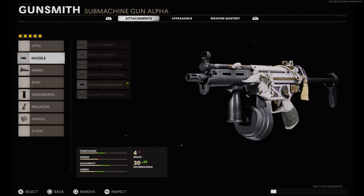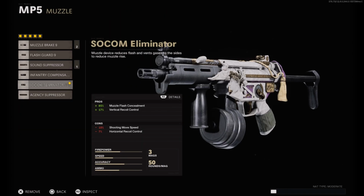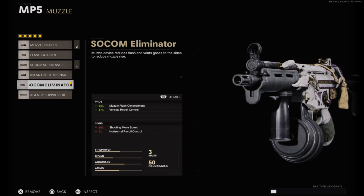Now for our second class setup, we have the MP5. To start this MP5 class setup, for the muzzle we have the SOCOM Eliminator. Obviously this is different from the GRU suppressor that we had on the AK-74U, but with the SOCOM Eliminator, I think our bonuses are a lot greater and a lot more beneficial.